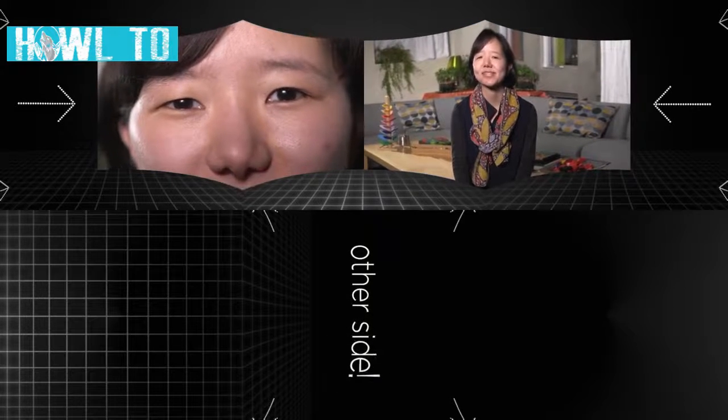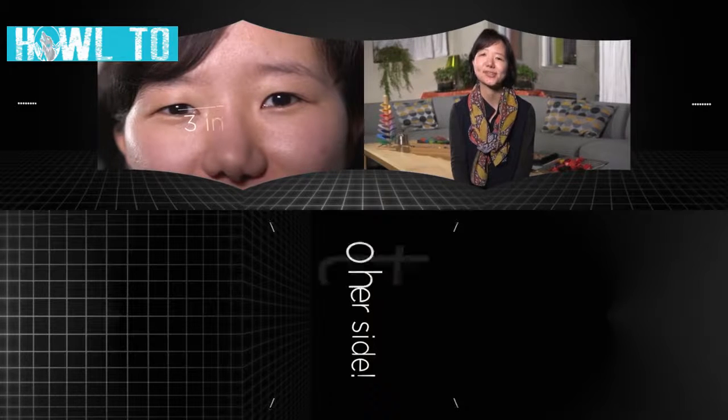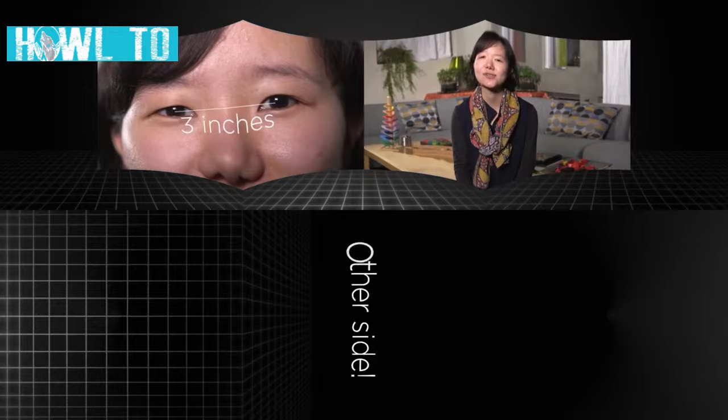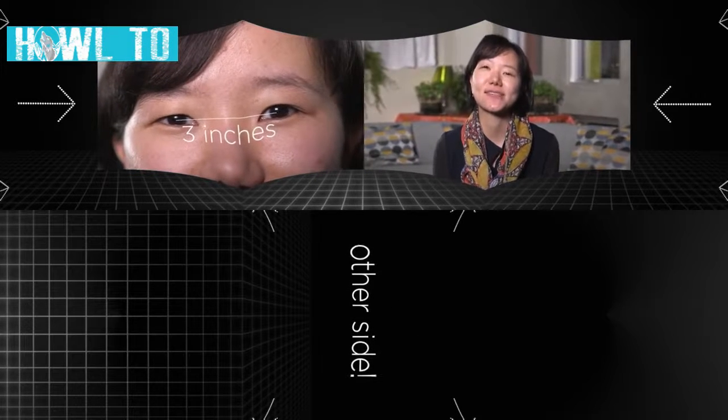3D vision is actually pretty simple. We have two eyes that are about 3 inches apart. And because of this separation, each of our eyes sees the world from a slightly different perspective. Our brain fuses those two views and creates a sense of depth.